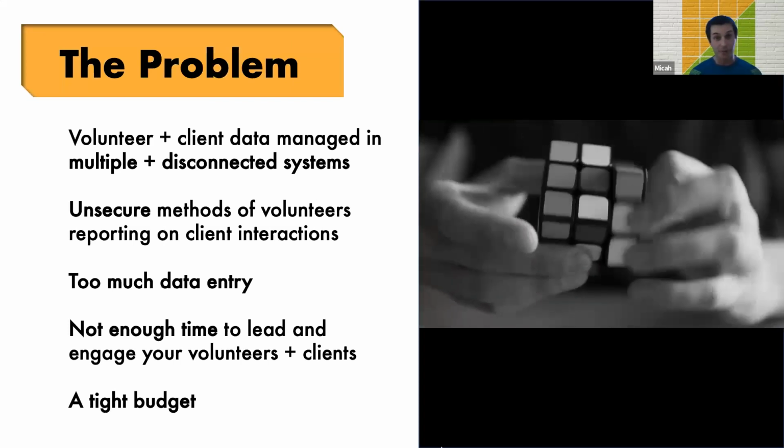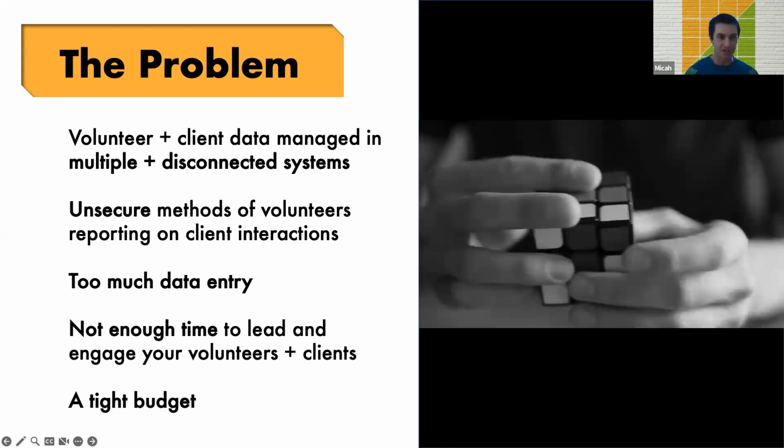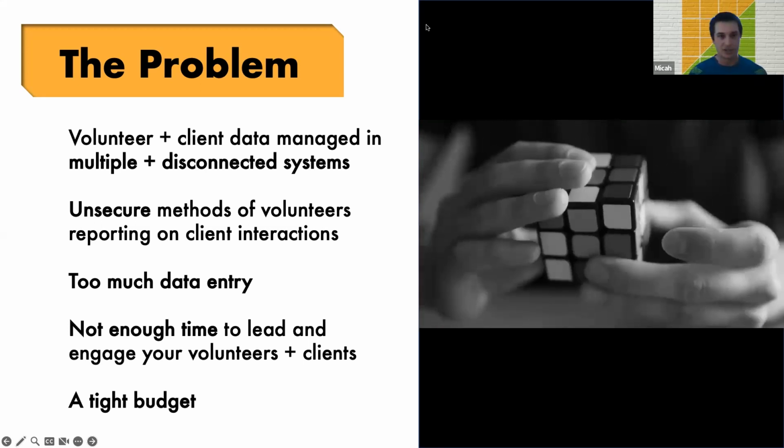So a common problem that we all probably have is that when you're managing volunteers who work with other types of people, a big challenge is that you're managing two different types of people. And a lot of the time, each type of person may be on a spreadsheet. 40% or so of the people who meet with me are initially using some kind of spreadsheet. So just imagine having a spreadsheet for volunteer profiles, and then clients, and many of you are probably already experiencing that. Right? It just creates a lot of disconnected reporting and different things like that. It makes it so confusing because there's so much data entry going on, and it really prevents you from having enough time to lead and engage your volunteers, who work with your clients.